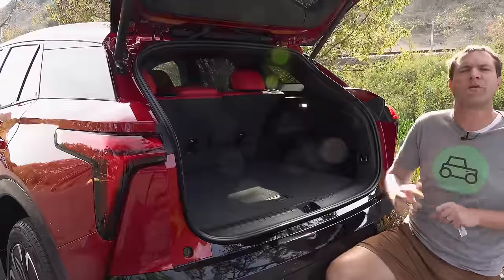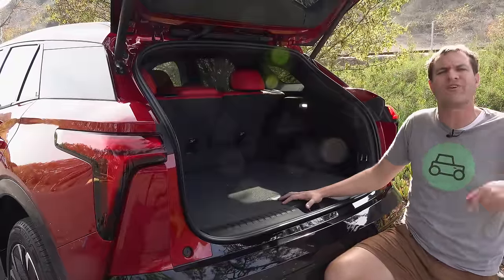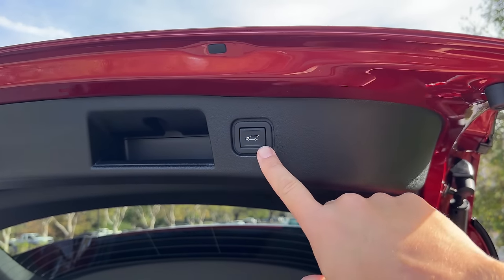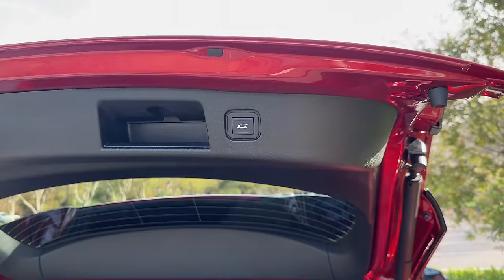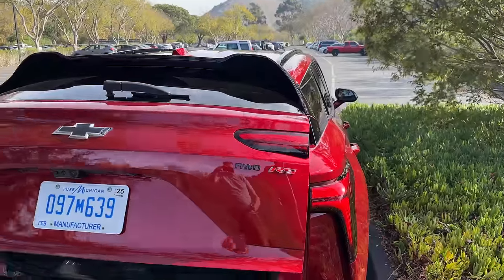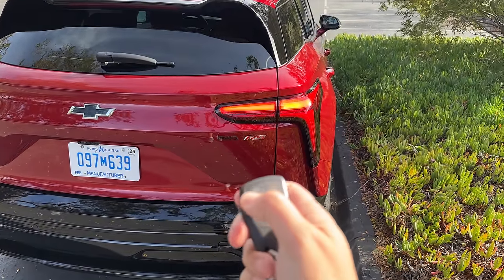Now, one disappointing drawback, you have a power tailgate here, but there's no button on the power tailgate to lock the car. So you push the tailgate close button, it closes, but then you have to separately lock the car. This is a minor annoyance, but most vehicles with a power tailgate have a close button and then a close and lock button, and this should too.